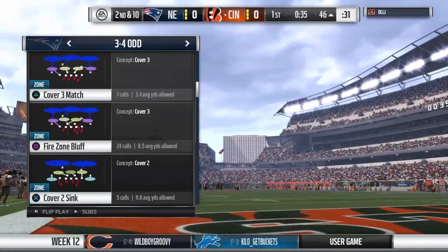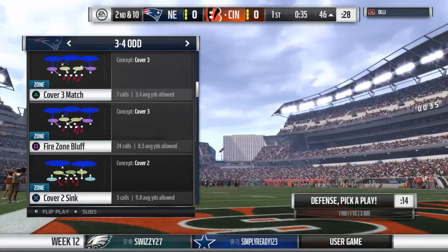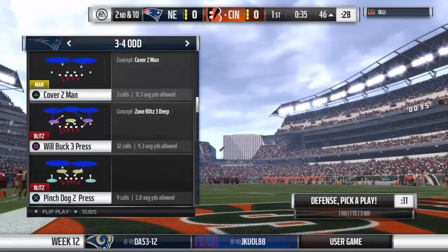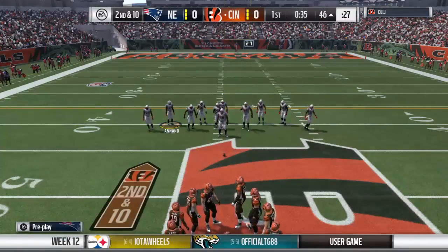You have to love Jamie Collins. You can use him just about anywhere on the defense. Inside linebacker, outside linebacker, defensive end. He might even play a little bit of safety if you give him the chance. Offense looking to avoid a 3rd and long.